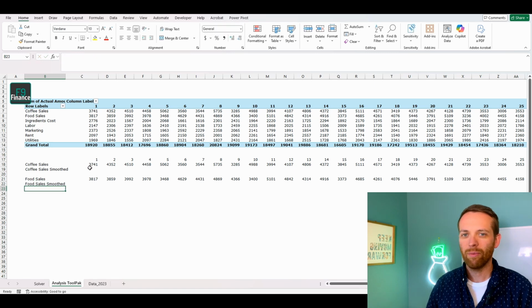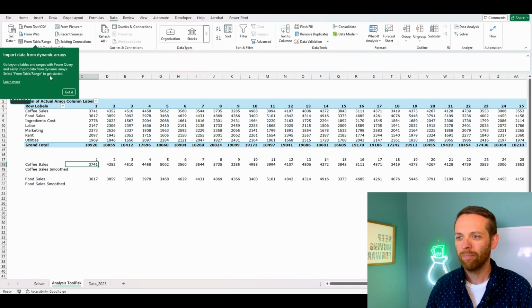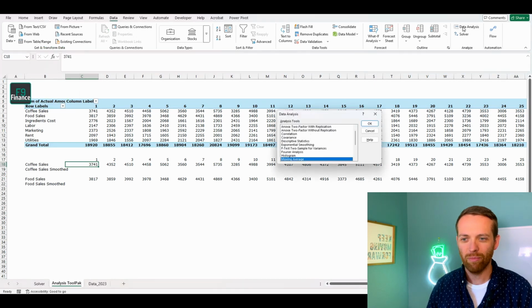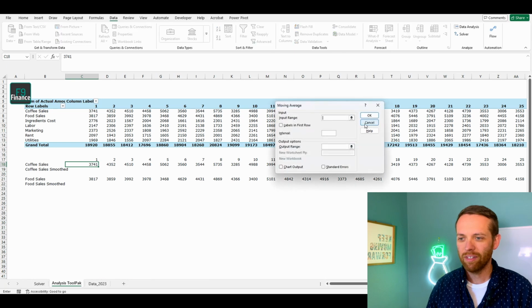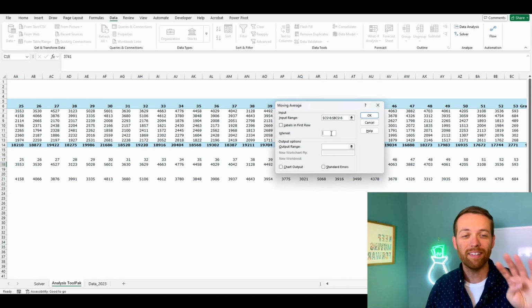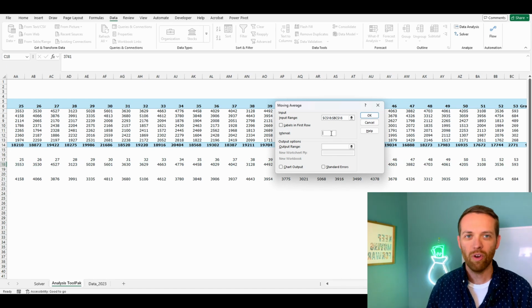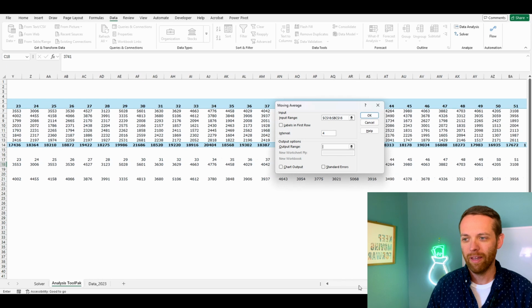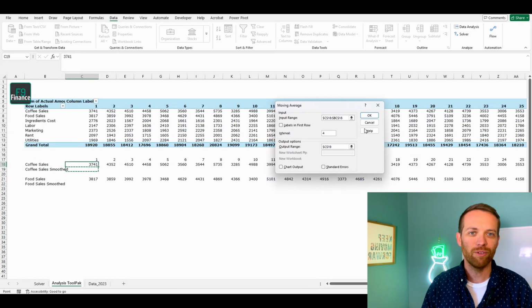All right, so then we're going to go up to our data tab. We're going to go to data analysis, and we want to go to moving average. This is going to be our input range. We'll go to the end of the data set. For our interval, we're going to do an interval of 4 weeks. This is the number of periods you want it to smooth over. Remember, you will not get a result for the first 4 weeks because it has nothing to smooth. And then for our output range, we're just going to come back here, pop it right there, hit OK, and then it goes to work.